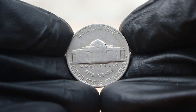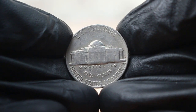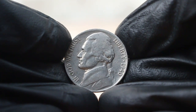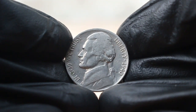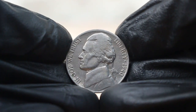One of the most exciting aspects of coin collecting is finding error coins, and the 1940 Jefferson nickel has its share. There are a few popular errors to look out for. Double die. Some 1940 Jefferson nickels have noticeable doubling on the text, especially on the words "Liberty" and "In God We Trust." Look closely with a magnifying glass to spot this subtle but valuable error.